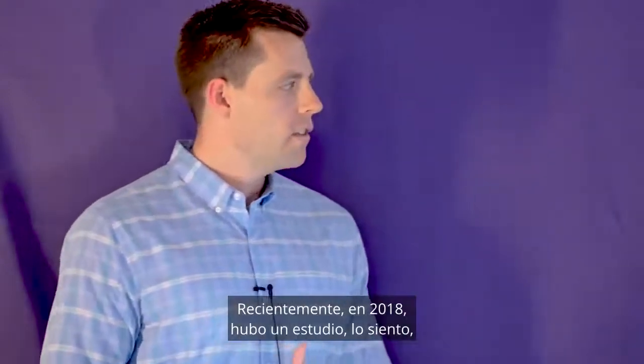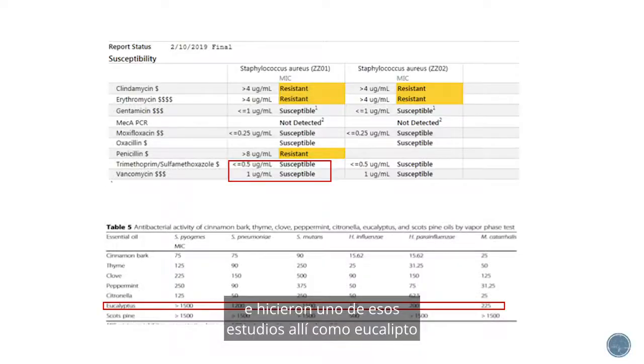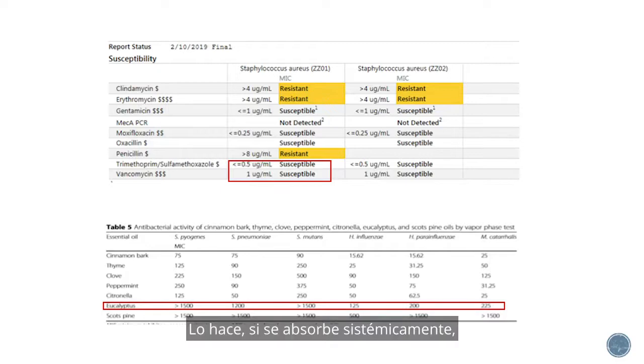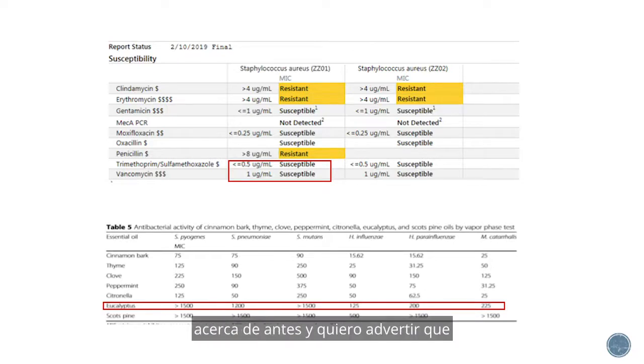Recently in 2018, there was another review article published, and they did note one of those studies in there as eucalyptus having use in relieving coughing, expelling mucus, and relaxing some of the respiratory muscles. If it's absorbed systemically, it may have interactions with some of our same liver enzyme pathways that metabolize some of our cystic fibrosis meds. So this is similar to one of the products I talked about earlier.